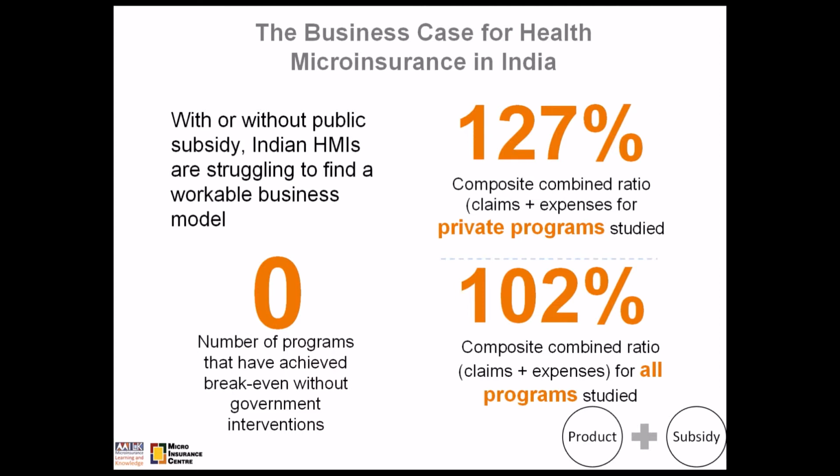Our report back from India on microhealth insurance is not a happy one. We found exactly 0 programs that were profitable, none. And let me be very specific though. I'm talking about private programs without subsidy. And I'm also talking about comprehensive health insurance. There are other kinds of health insurance like hospital cash, which can be profitable. But the attempt by private microinsurers to offer comprehensive health insurance on an unsubsidized basis has produced no examples of sustainable businesses in India. And India is the country with the highest concentration of health microinsurance, the longest track record in the world. So it's a little depressing, right?